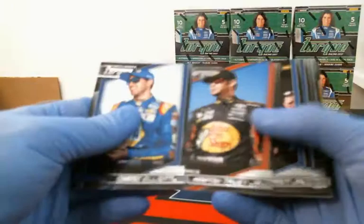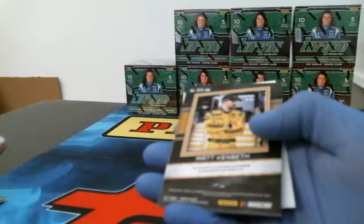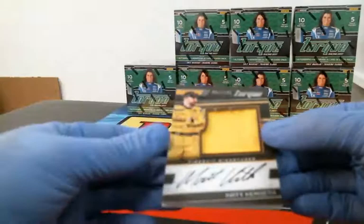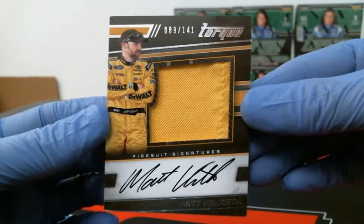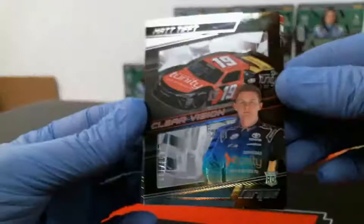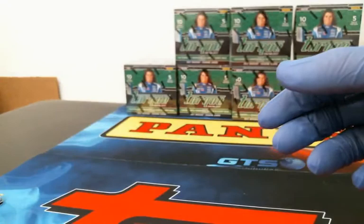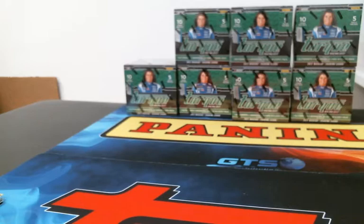Chase Elliott, Martin Truex Jr., Dale Earnhardt Jr., Casey Kahne, Kyle Larson, Jimmy Johnson base. We got blue to 150, Erik Jones. And to 141, Fire Suit Signatures, Matt Kenseth. That's a nice one. Matt Tifft, Clear Vision, non-numbered. And Chris Buescher to 199, Special Paint. Box two coming up.